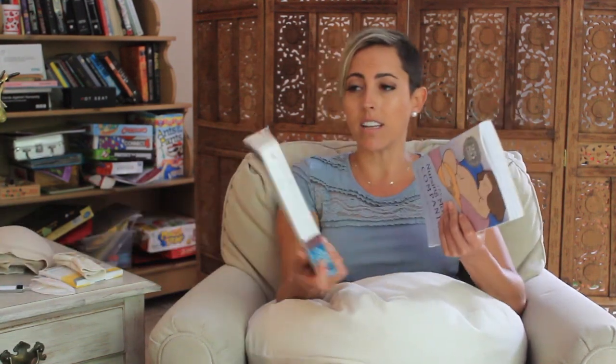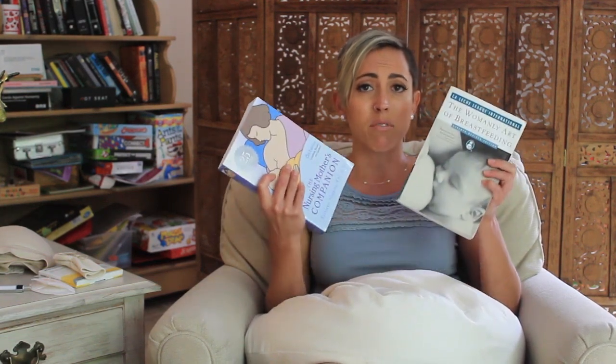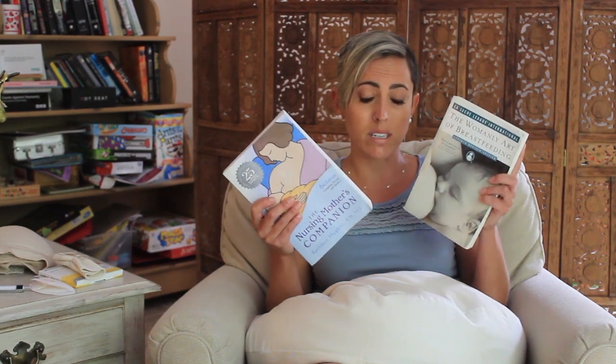Number 7 would be a good book about breastfeeding. The Nursing Mother's Companion is a really good one, as well as the La Leche League, The Womanly Art of Breastfeeding. There's a multitude of books out on the market about breastfeeding. These are just 2 that I have read and that I think are very helpful, for the main reason that if you get home and you have some basic questions, you can find some really good information in one of these books that's going to help you, and maybe put your mind at ease a little bit.